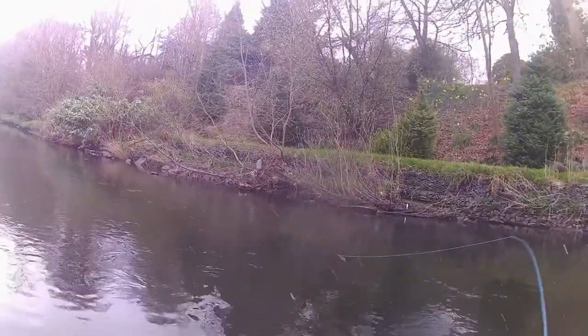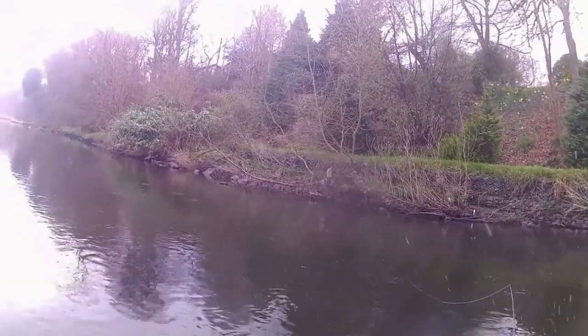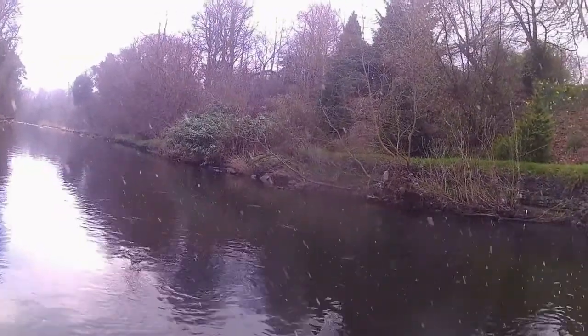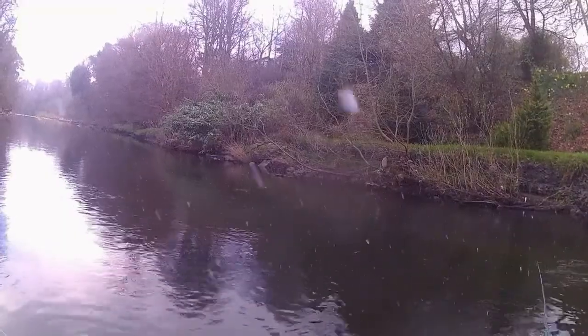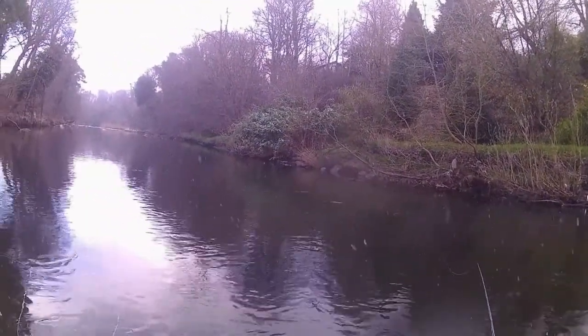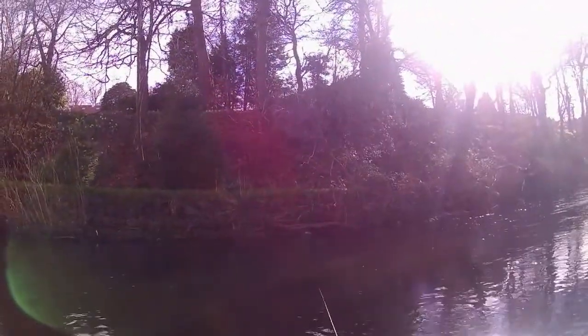And there, the snow has come on properly. And that fish I caught there, did you see that? It's rising again just a few minutes after being caught. Absolutely no fear whatsoever. So we'll just let this drift down. I'm using a little size 16 Greenwell's Glory. That's really the only fly I really use. Again, there we go. Welcome to Scotland.